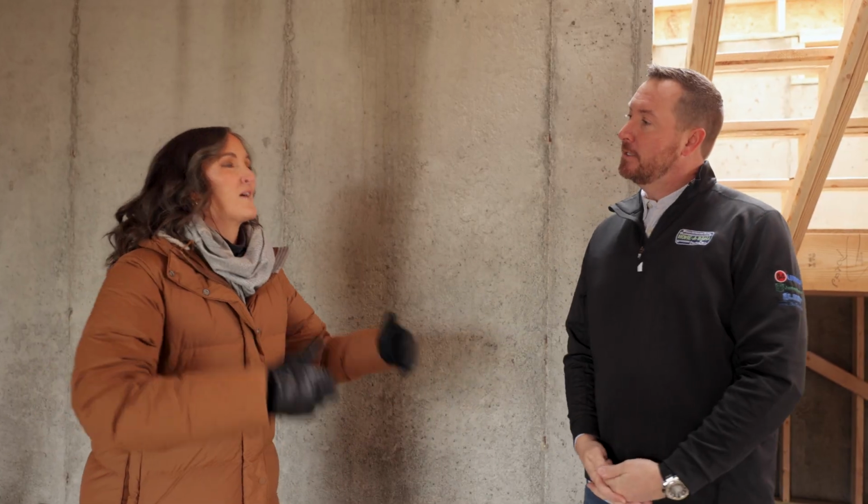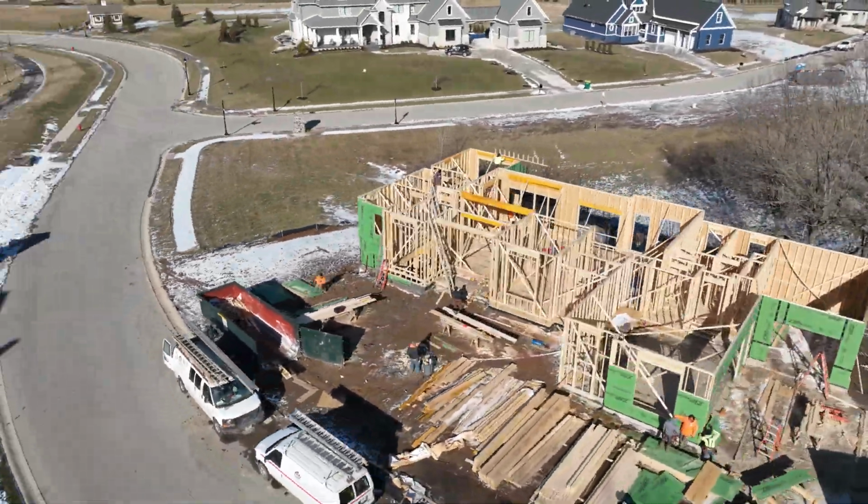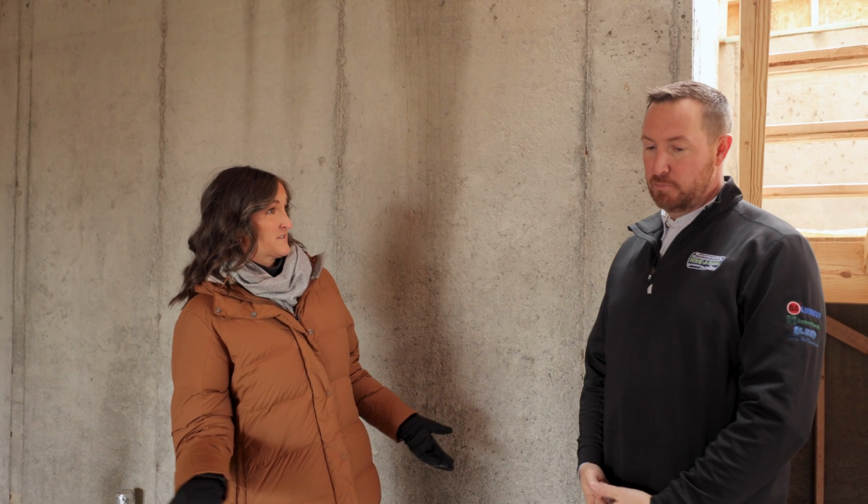And then what's the next step? So the next step would be framing. Lumber's going to be delivered, we'll start framing the basement and work our way up. So that's what we have to get to in the next episode. That would be the next episode. Well, awesome.